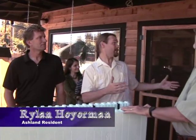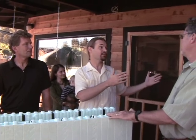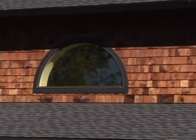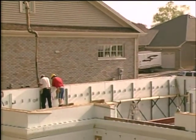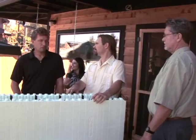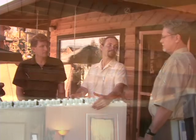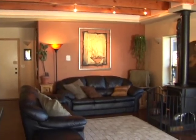The only way you can really tell that you're looking at an ICF home is by the thickness of the walls and thickness of windows. So you look through here, and this house as well, you've got about a foot thick wall showing, because you're talking 6 inches of concrete, over a little 2.5 inches of foam. What is it? 2 5/8 on each side. Okay, and then from there you do your siding right to that. You have on the inside you do your sheetrock straight to it, and on the outside you do your siding straight to it.